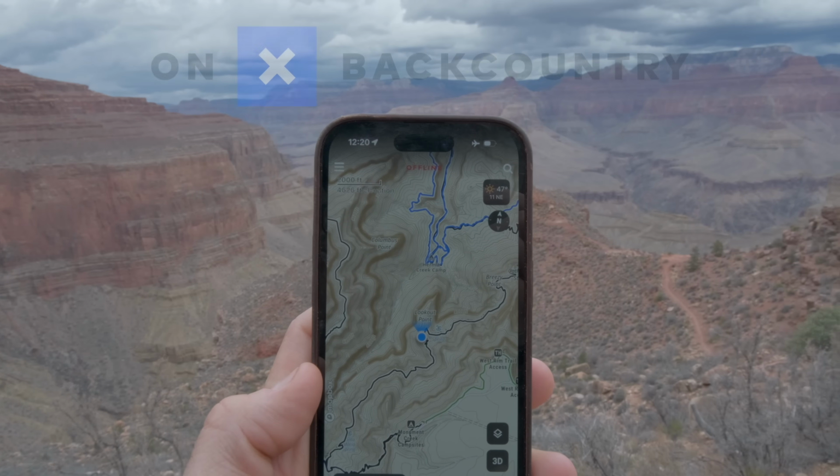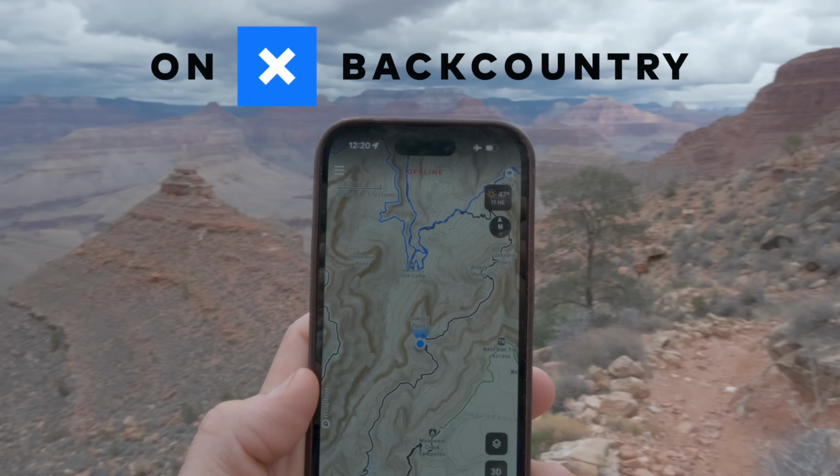Because Onyx, again, has just helped step up my backcountry game. It's given me more confidence, it's made me feel safer, and it's allowed me to route trips that I had never done before. It definitely makes my list of favorite gear of the year.